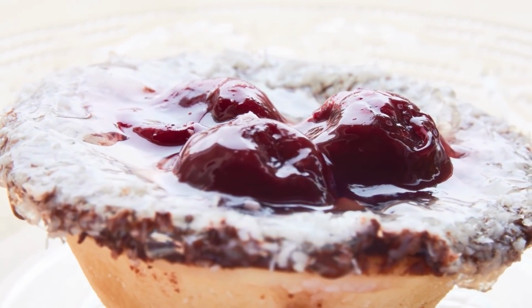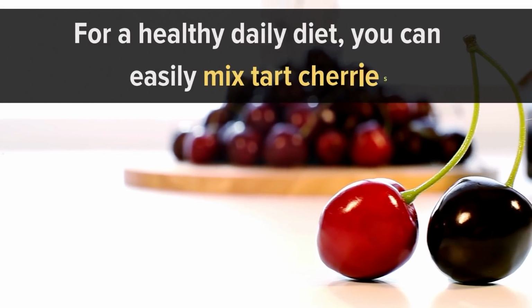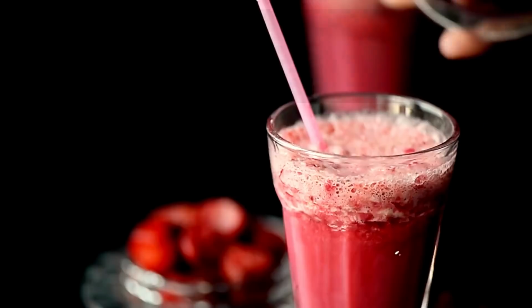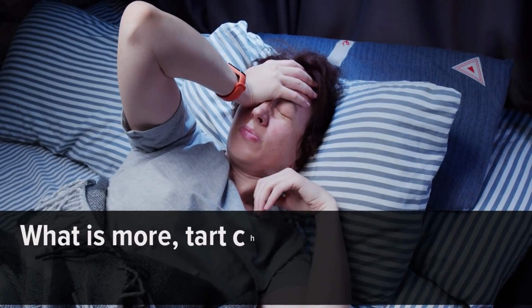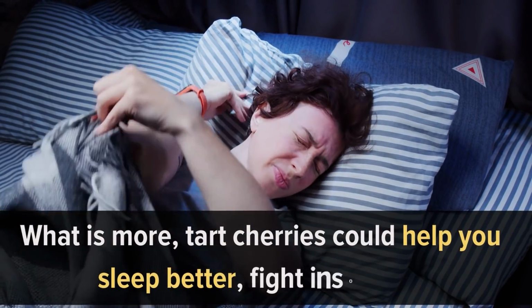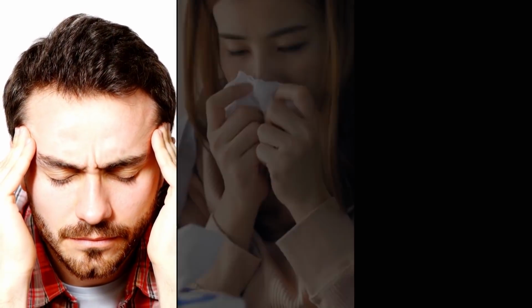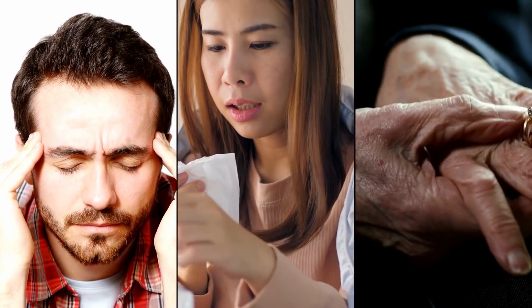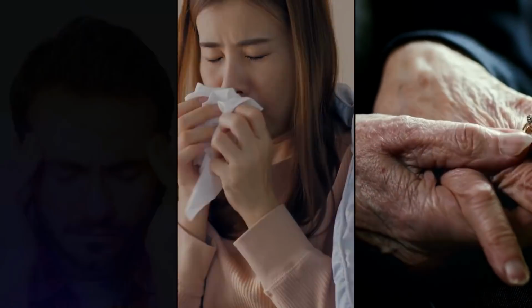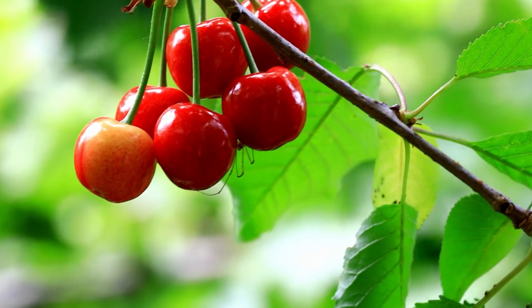However, these do not include the sweet cherries that contain substantial amounts of added sugars. For a healthy daily diet, you can easily mix tart cherries into your smoothies or drink some tart cherry juice. What is more, tart cherries could help you sleep better and fight insomnia. Tart cherries are also believed to improve brain health, strengthen your immune system, and reduce the symptoms of arthritis and gout. Yes, these small red little fellows can really make you healthier.